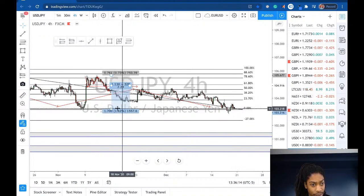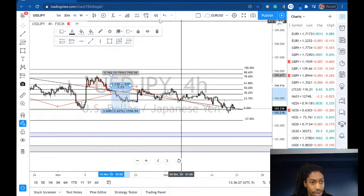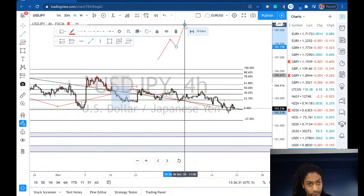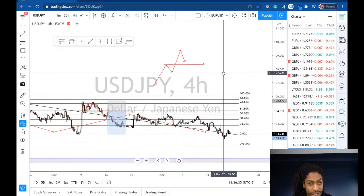Okay, yeah, so negative 27 is down there. So we have those two areas. Why do we really have those two areas? Is because we expect trends to continue, okay? So if prices, let me draw this in real quick. So we have this formation, cool? And as price pulls back, we expect trends to continue.